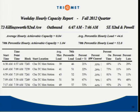78% of those overloads were caused by bus bunching, that if the bus was on time, wouldn't have had the overloads. So this is where we'll give the information to our dispatchers in real time so that they can monitor the situation. They'll be able to proactively take a look and see if these buses are evenly spaced and try to fix this without us adding extra service out there and extra buses, which are very expensive. So this is a real quick, easy example of how we do a load capacity analysis and how the automatic vehicle location and the APCs work together.